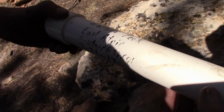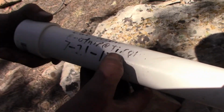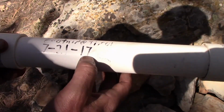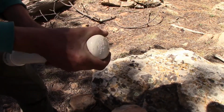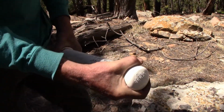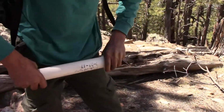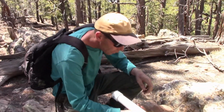Gallina Peak. Kind of faded out. The date on this is July 21st, 2017. A couple years ago. I'm guessing this is a geocache, so let's see if we can open it up. I'm sure the pressure is going to be hard to get this open, so we'll try to work on it. It sounds like there's a pencil and a logbook in here, and we'll sign the cache here. If I can get it open, we might have to tap it open. Yeah, very cool. All right, we'll show you what it looks like once we get this thing open.